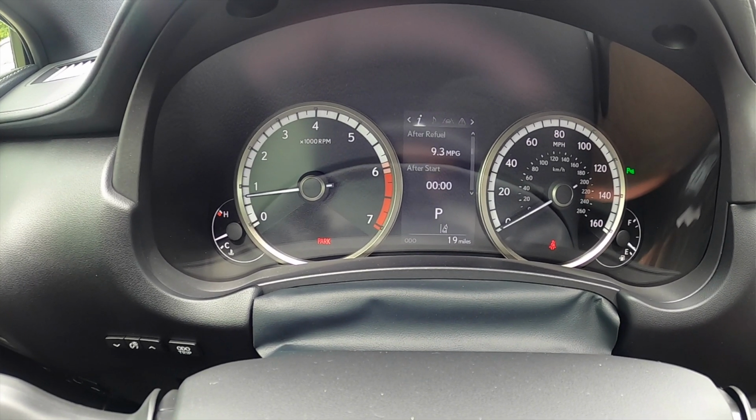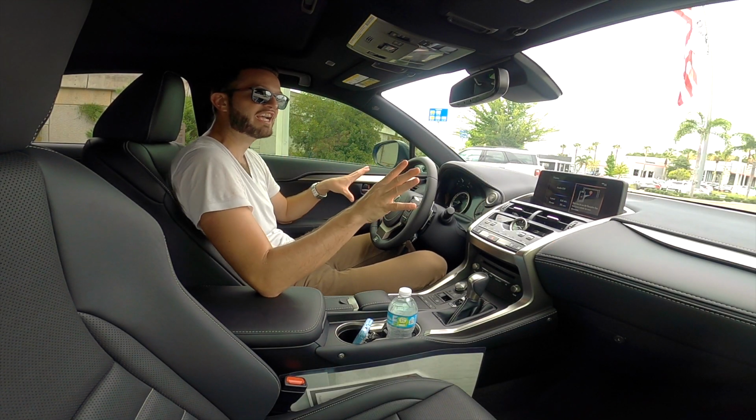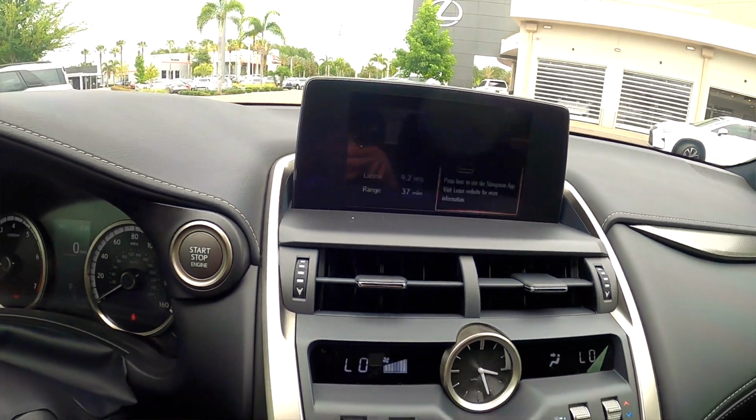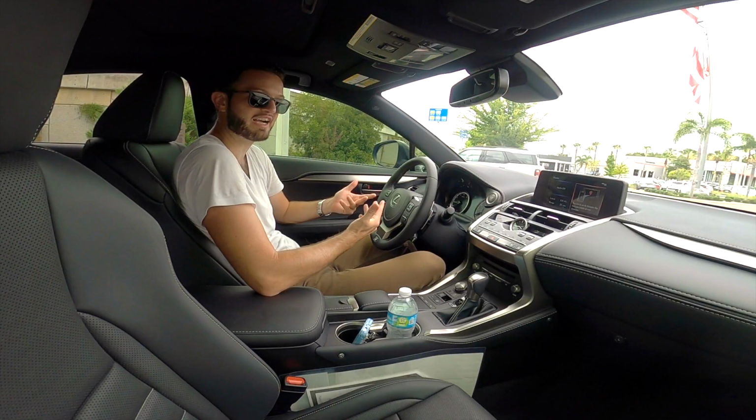And I like the fact that they have some sports essence inside with the dash, with that metal look and the contrast stitching and the leather over the top. It just really sets a good flair. I feel very sporty and athletic inside here.